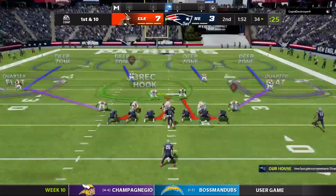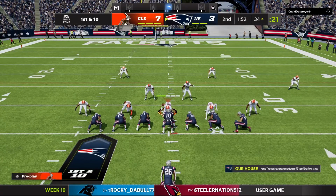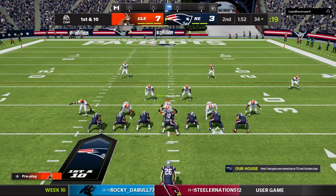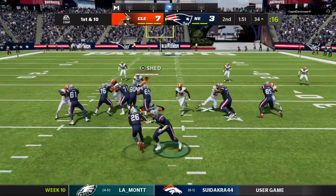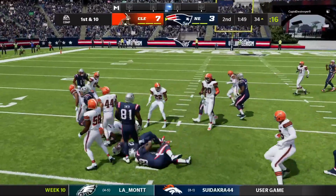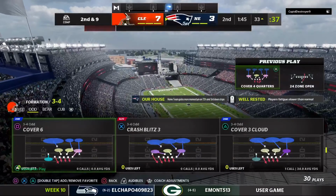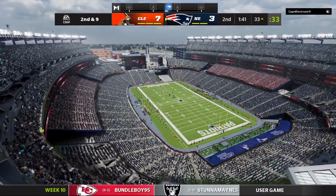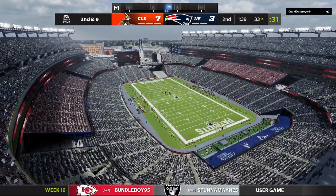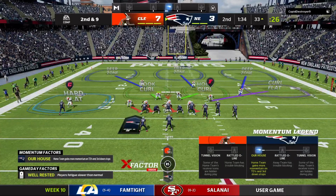From the 34 now, here's 1st and 10. On the handoff, it's Michel. And a short gain down to about the 33. Just a yard on the pickup there, and it'll bring up a 2nd and 9. Yeah, things were pretty stacked up there in the middle of the line. A lot of bodies, not much space. I think ultimately he was fortunate to get anything out of that run.